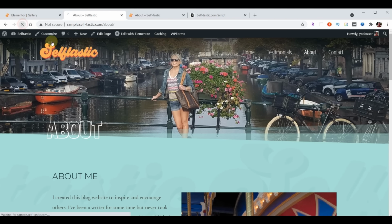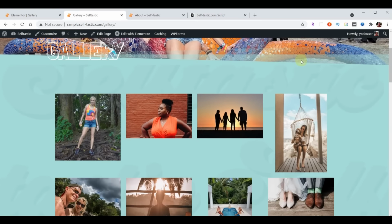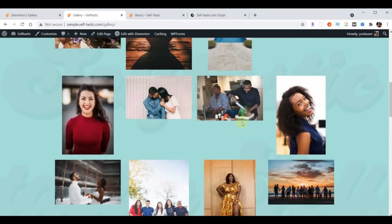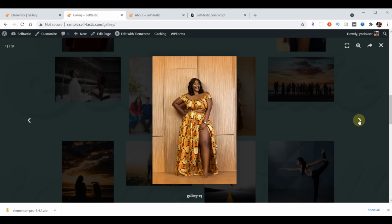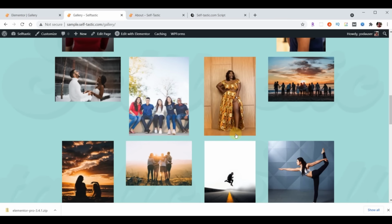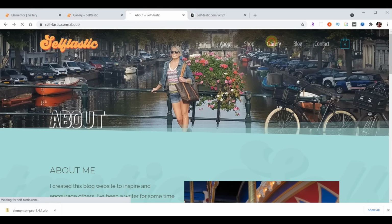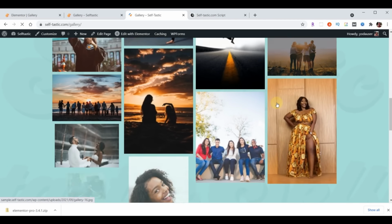We need to hit Reload because our new menu is not there yet. Here's our new menu. Choose Gallery. And there's our gallery. So we can see this is a nice looking gallery. Not bad. It's also a lightbox gallery. So we click on that. But it's just not as fancy as the one that Bethany has if we go to her gallery. See how nicely those load in like that?